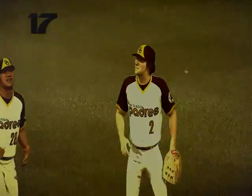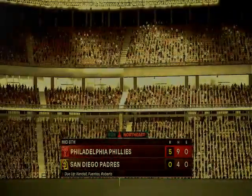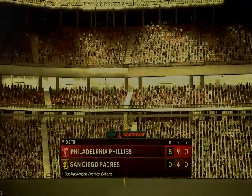So no runs here on a base hit, no errors, and one left. Last half of the eighth coming up. It's the Phillies 5 and the Padres nothing.